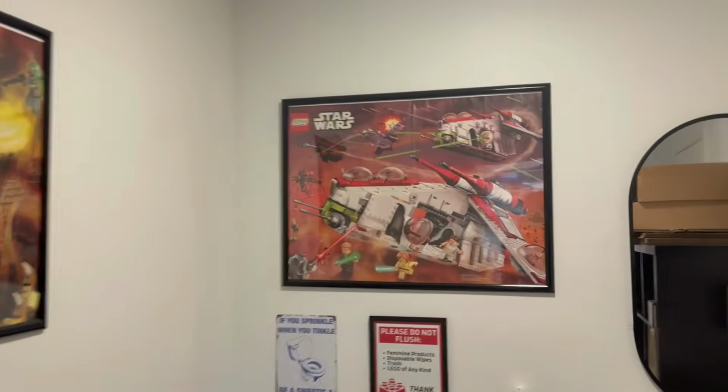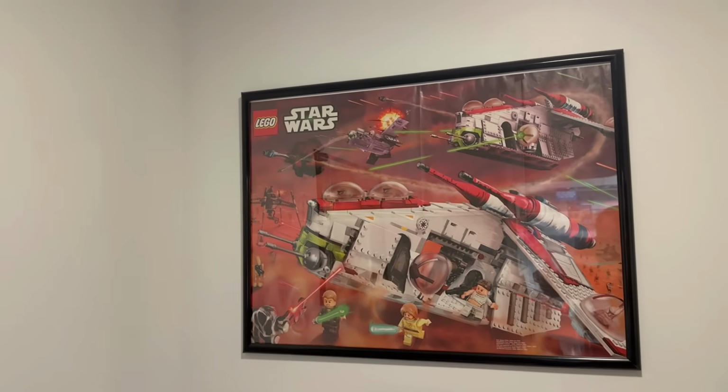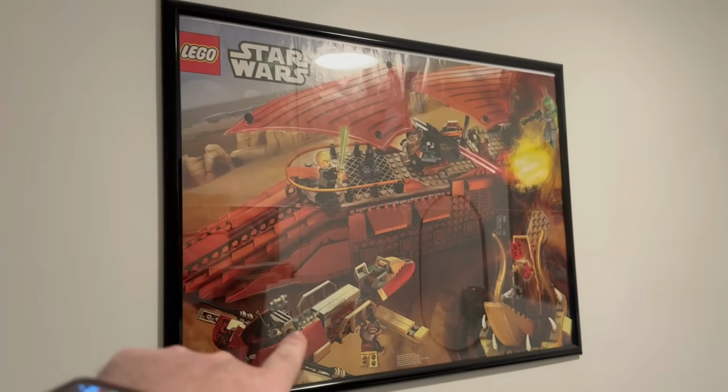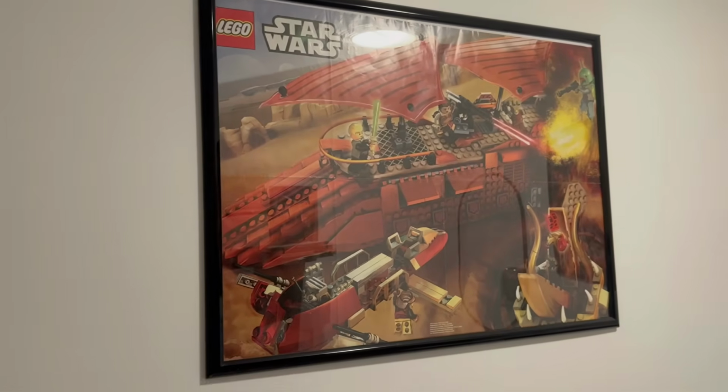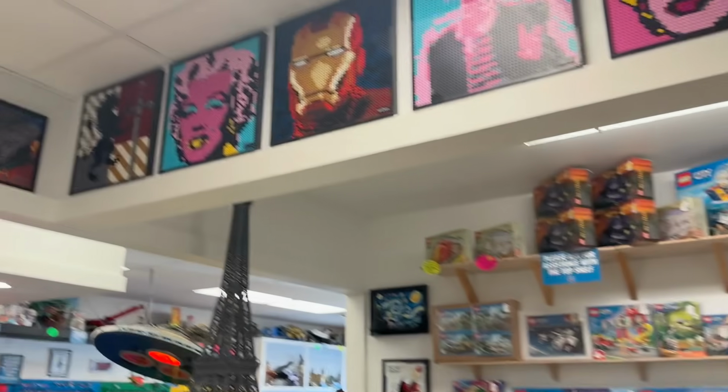Nobody's in here, thankfully. Check out these other Star Wars posters. I love that with the gunships. That's the next poster I'm going to track down from eBay. And then they also have Jabba's sail barge as a poster. So how epic is that? Got some crazy Star Wars posters in the bathroom there.